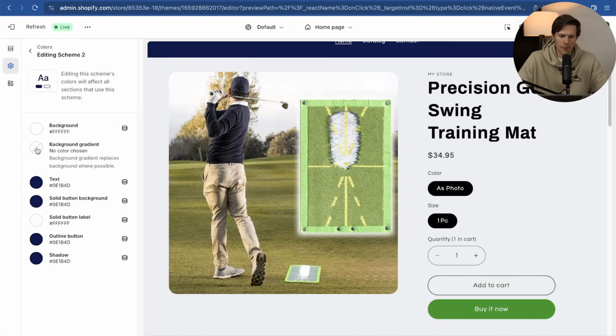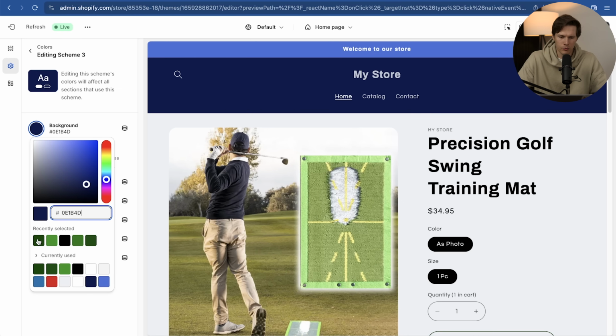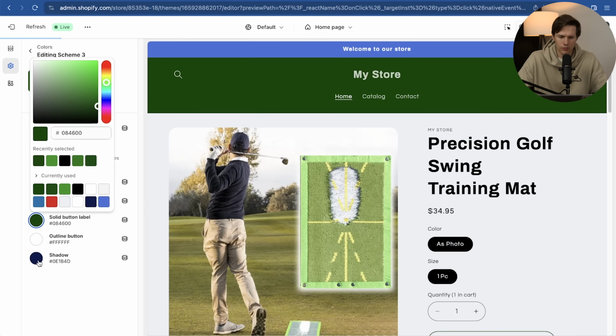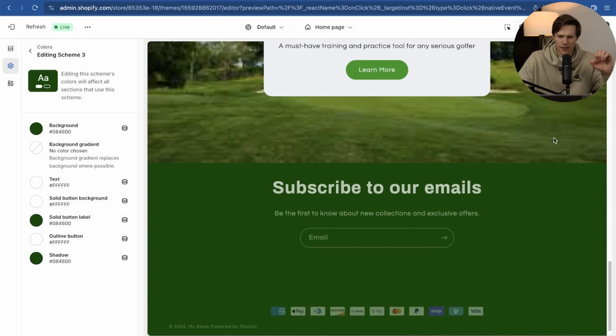Going to the second one, I don't think we're really using this one a lot. So I really want to fix the header right there. So let's go to, I think it's scheme 3. The background is this. We're going to make that green, or a darker green, kind of the same green we were using before. Solid button color, dark green, shadow, dark green as well. So that's looking a lot better. So far, we're getting some colors that really start to match a little bit more.